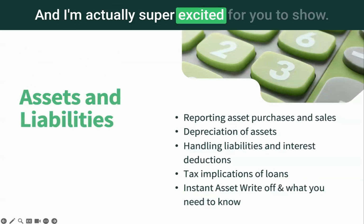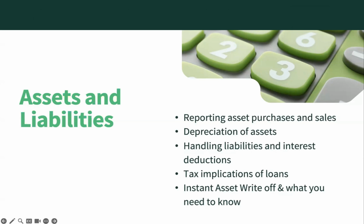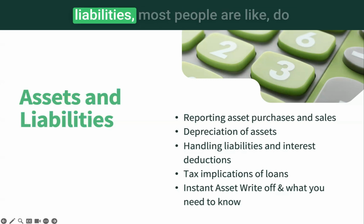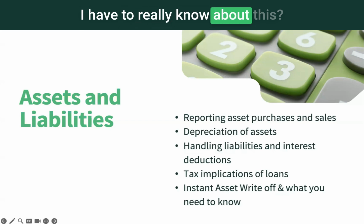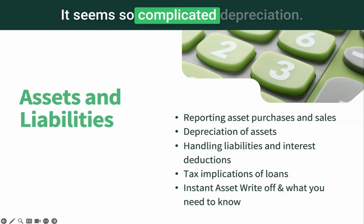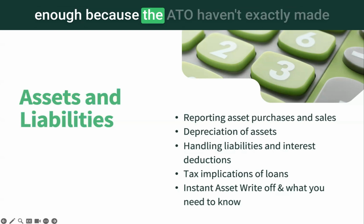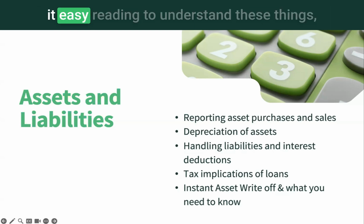And I'm actually super excited for you to show everyone on this webinar how easy it can actually be. So as soon as I say assets and liabilities, most people are like, ugh, do I have to really know about this? What do you mean? It seems so complicated. Depreciation, what? And it's fair enough because the ATO haven't exactly made it easy reading to understand these things.